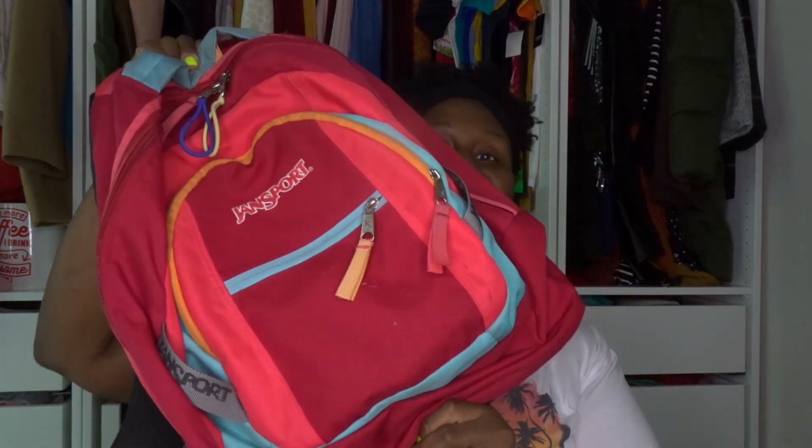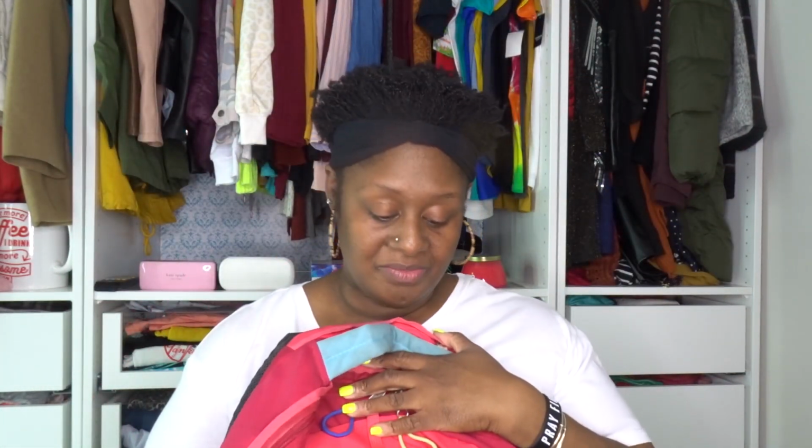So I guess last item, it's not necessarily an electronic item, it is my backpack. This is a trusty backpack from my college days. It is a JanSport. I've had this backpack forever. It's colorful and I love it. The back is black, but the front is just, I don't know, I just love the colors. This is my go-to travel book bag.